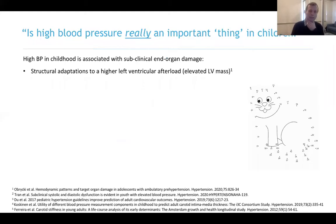So, is high blood pressure really an important thing in children? Does it have an effect on their physiology? Is it causing problems? Well, there is evidence of adverse effects on physiology.